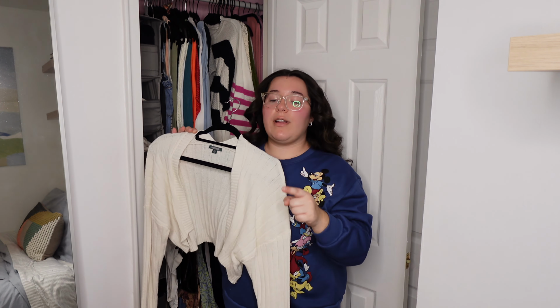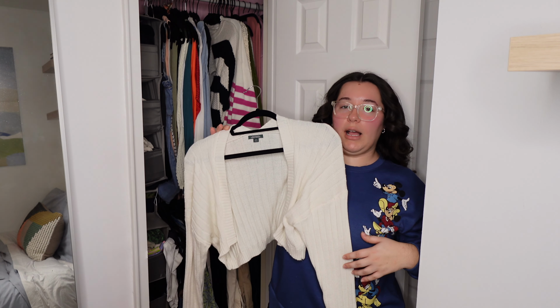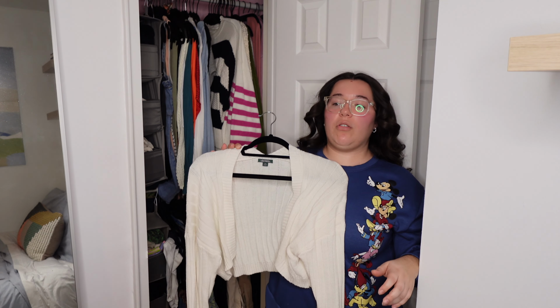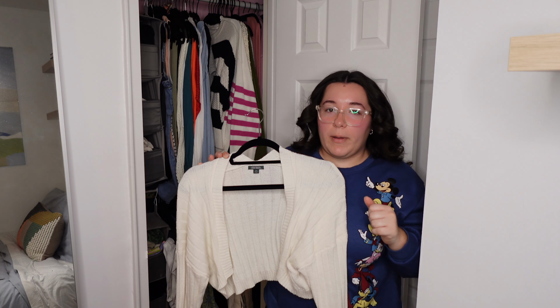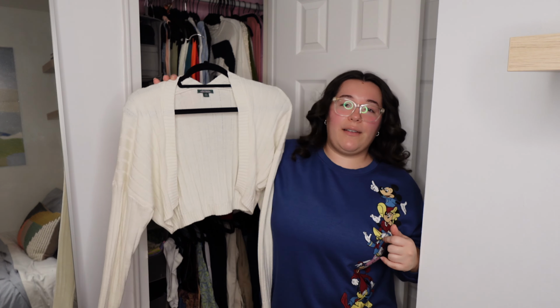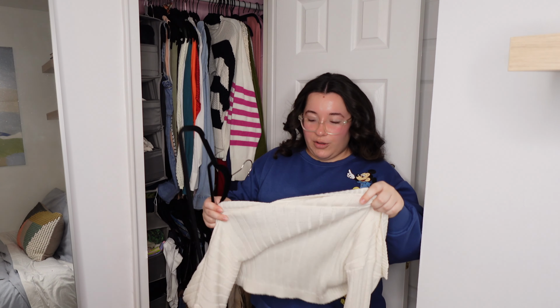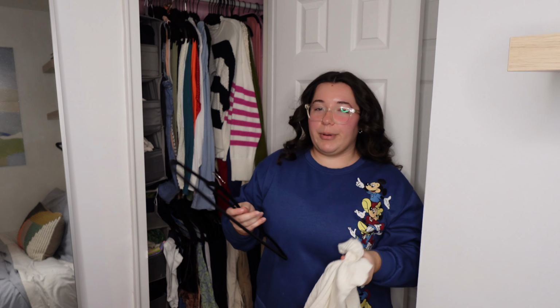Next, I think I'm gonna get rid of this little crop cardigan I got also from Target. I got it around the same time as those dresses, and I think I only ever wore this one time. It was trendy at the time, and I thought I could pair it with dresses like that if I want a little bit of warmth on my arms, or just want my arms to be covered. But honestly, since then I really have not gravitated toward this as well. I also don't think it's my style as much as I was trying to work it into, but it's okay.